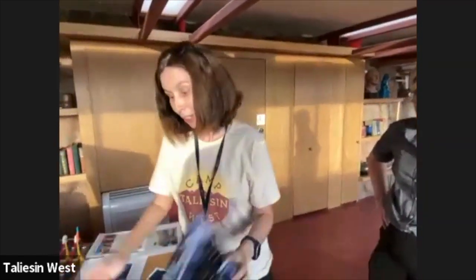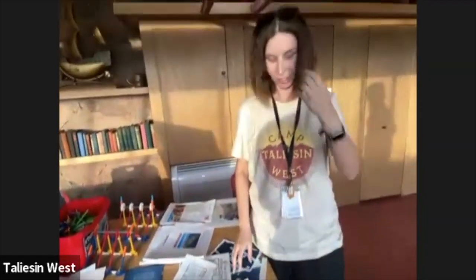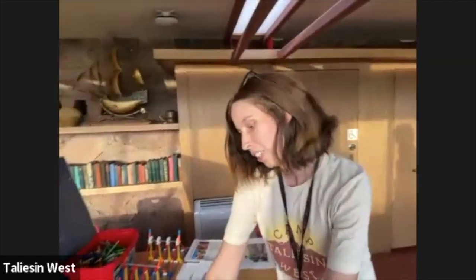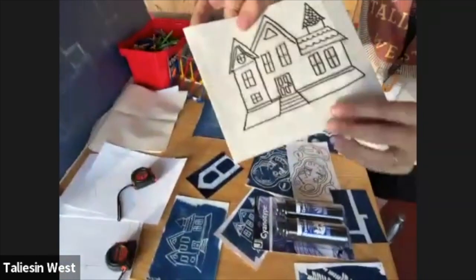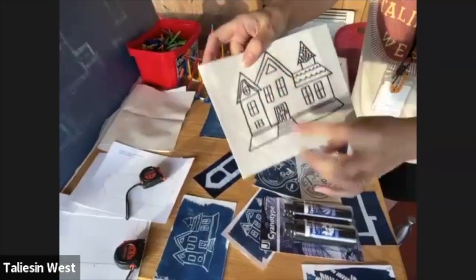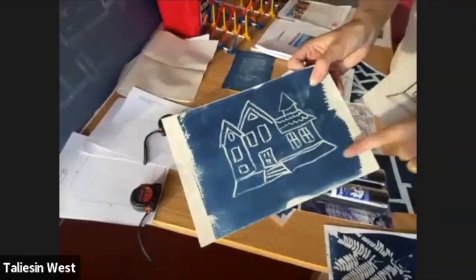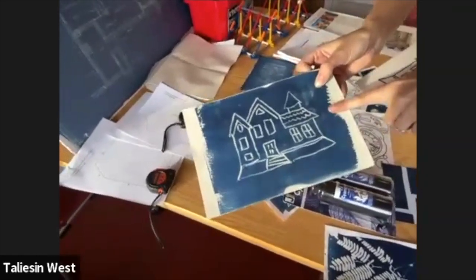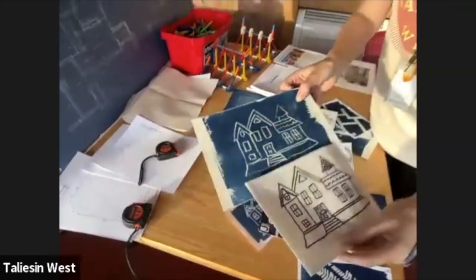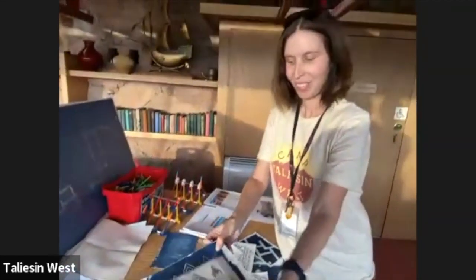But the only problem is you can only get one color: blue. So everywhere that is blocked from the sun in your drawing, the black stays white, and everywhere that has a chemical reaction with the sun turns blue. And now we've got chemistry, folks. So there's all kinds of STEM happening in architecture, and who knew?